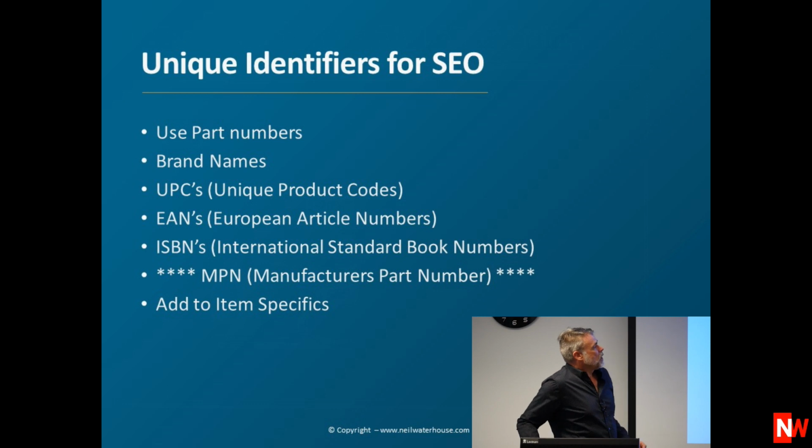So, unique identifiers for SEO. SEO, for those who don't know, is search engine optimization. Use part numbers, brand names, UPCs, EANs (European article numbers), ISBNs (which is books), and MPNs (manufacturer's part numbers), and add them all to the item specifics. But just be careful and think about, do I want to do this or not?